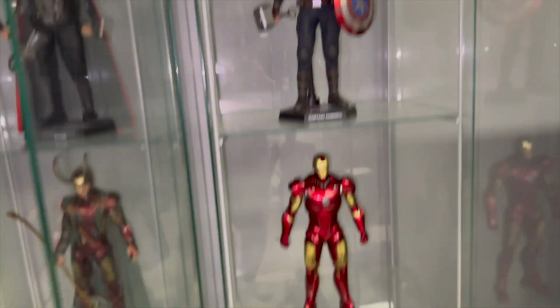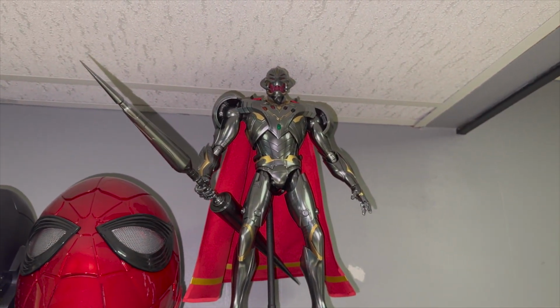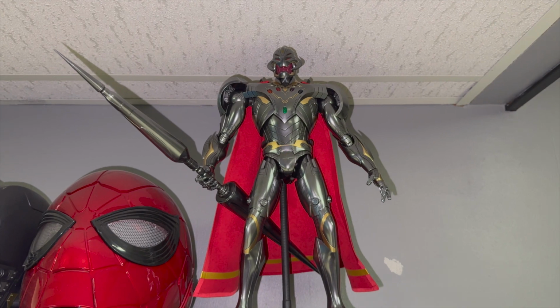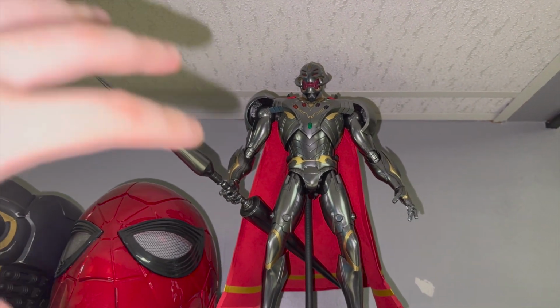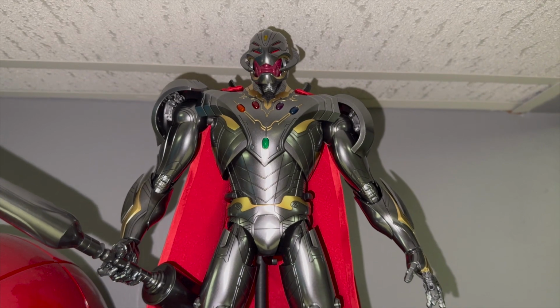Moving on to shelf number 3 here. There's actually a figure above the shelf, and that is Infinity Ultron. This is the latest figure that I've got. I picked it up at my local comic book shop, and this thing just has a lot of presence. It is absolutely massive. His weapon here is huge. The face sculpt looks really cool. It does light up and everything, but I don't tend to put batteries in my figures.